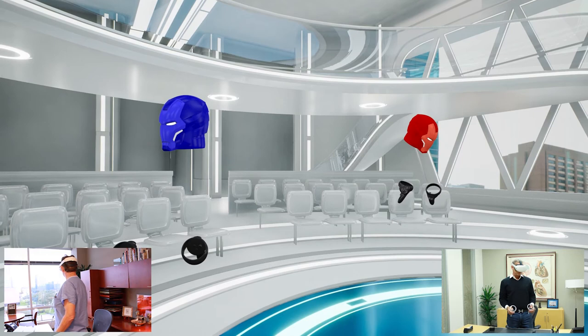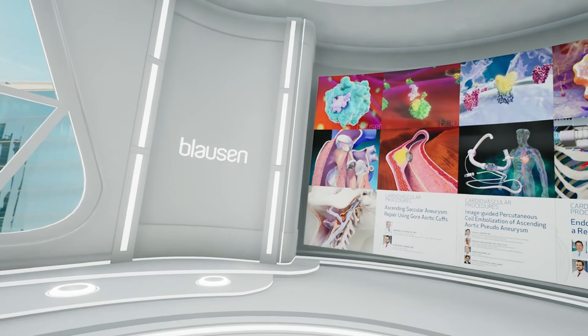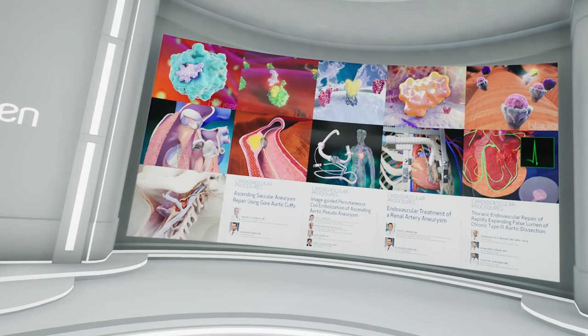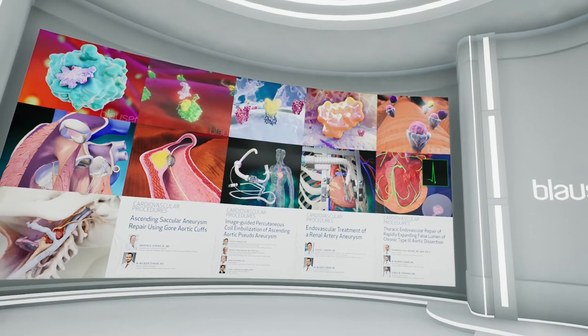Let's take a look at the features of this new room. Now, let's teleport to the center of the room. As we look around, we see that there are an initial 15 cardiovascular topics to select on the main screen. These topics range from award-winning animations depicting cardiovascular conditions, treatments, and drugs, as well as surgical video footage of actual patients.